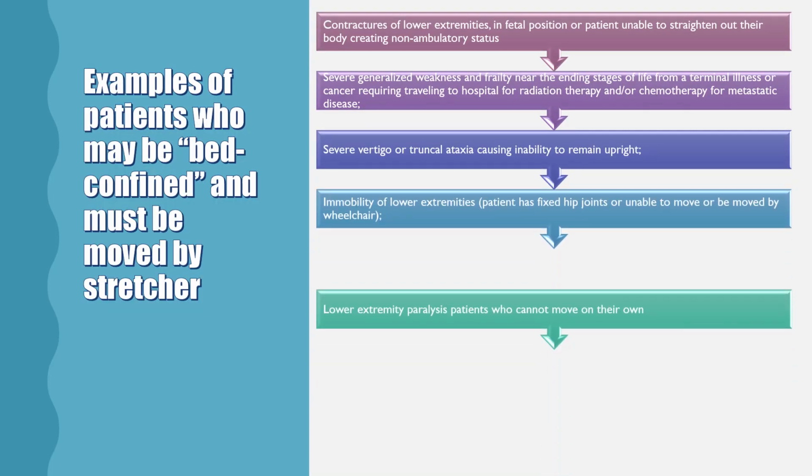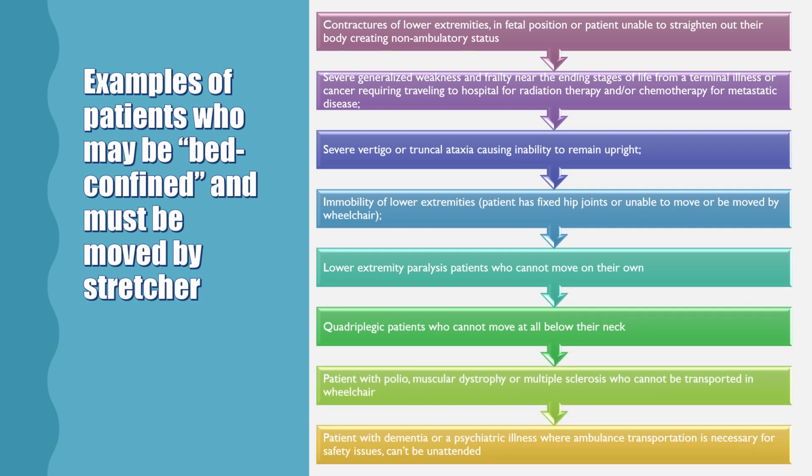So these are a lot of reasons patients may be considered bed confined. I won't go over all of them, but if they've got truncal ataxia or vertigo, they may be considered bed confined because they can't get out of bed without assistance. They try to get up and they get dizzy and fall back down. Once they get vertical, they fall down because of the vertigo. So they would meet the definition of bed confined. It's not always because they are too weak. It may be for other reasons that they can't get out of bed on their own and can't ambulate.